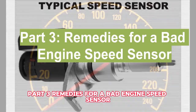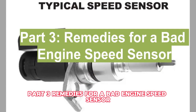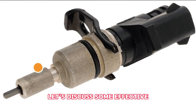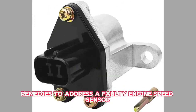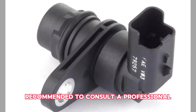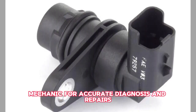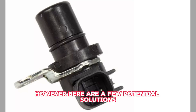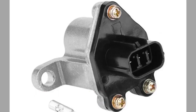Part 3. Remedies for a bad engine speed sensor. Now that we understand the symptoms and causes, let's discuss some effective remedies to address a faulty engine speed sensor. Remember, it's always recommended to consult a professional mechanic for accurate diagnosis and repairs. However, here are a few potential solutions.